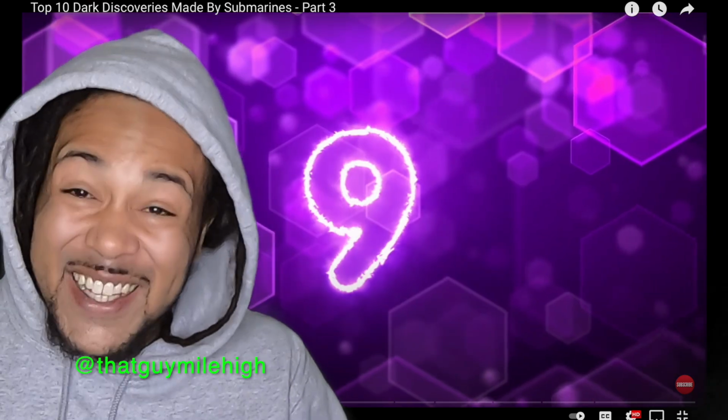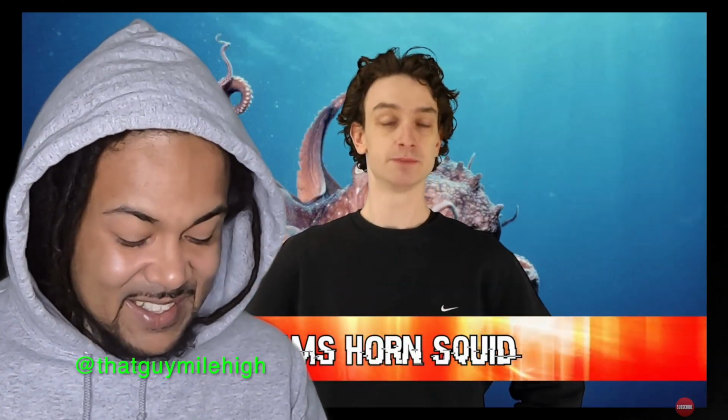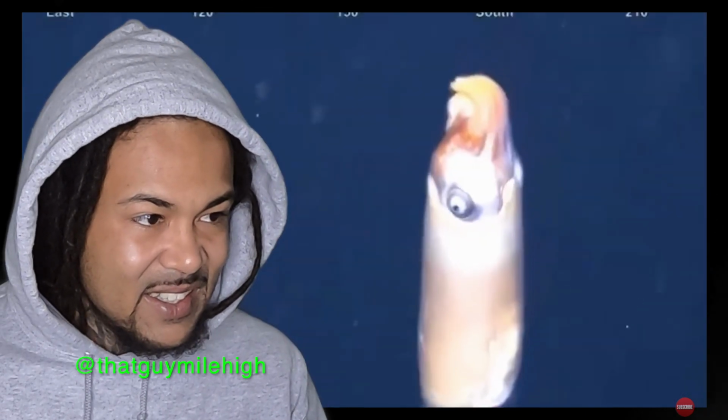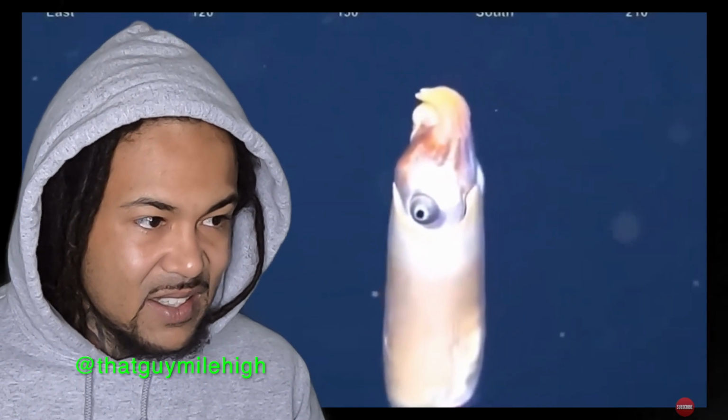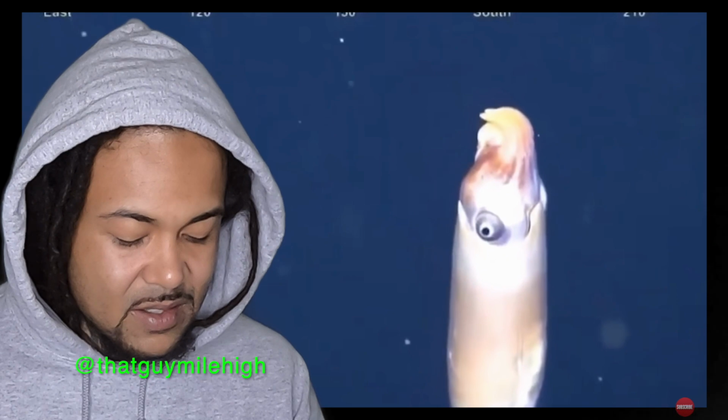That would be nice. Graham's horn squid. This little squishy dude was discovered around 3,000 feet below the surface, and scientists cannot stop talking about the way he moves. Look at him. He looks like a really slow submarine, which is pretty amazing when you think about the Schmidt Ocean ROV that's down there getting this footage. It's also a submarine.